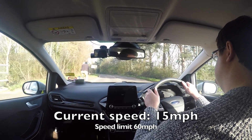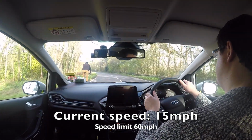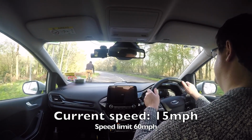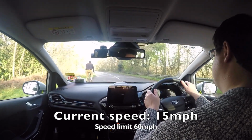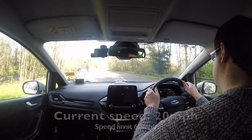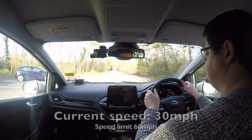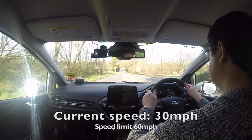As I come round the bend, my vision opens up a bit, so I'm going to check my mirrors. It's all clear ahead and no one overtaking, so I'm going to gently steer around the cyclist. Just be mindful of the junction on the left. I'm going to make eye contact with the driver of the black car to make sure they've seen me, so they're not going to pull out as I overtake. Safe to pull back in.